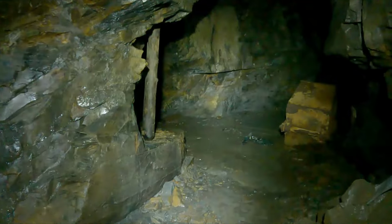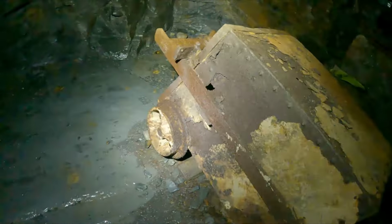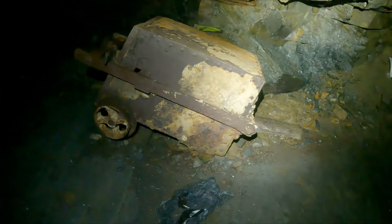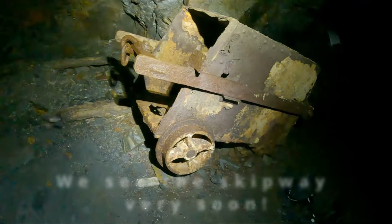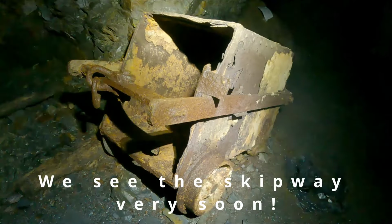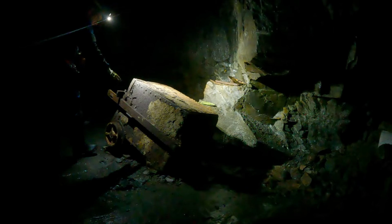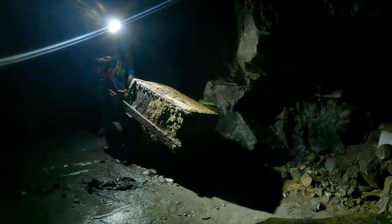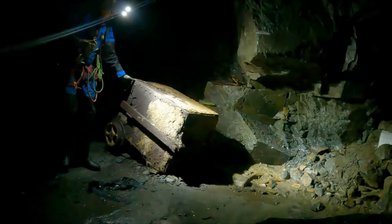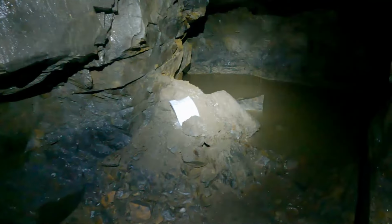Still see the tracks under the water. Cool. Oh wow. Look at this straight away. That's incredible. I think that's possibly a bucket from the skipway. That is brilliant. Well, that is absolutely brilliant. But we're going to head off.